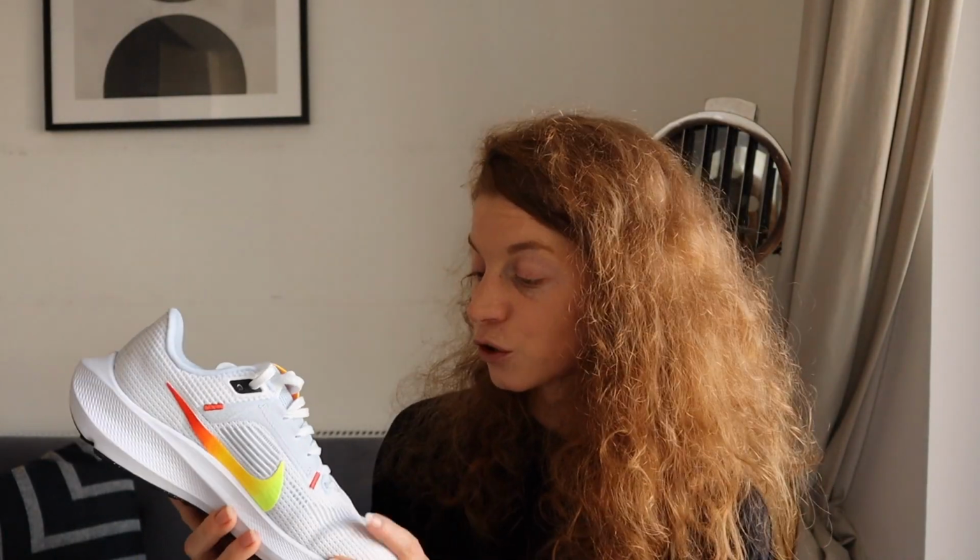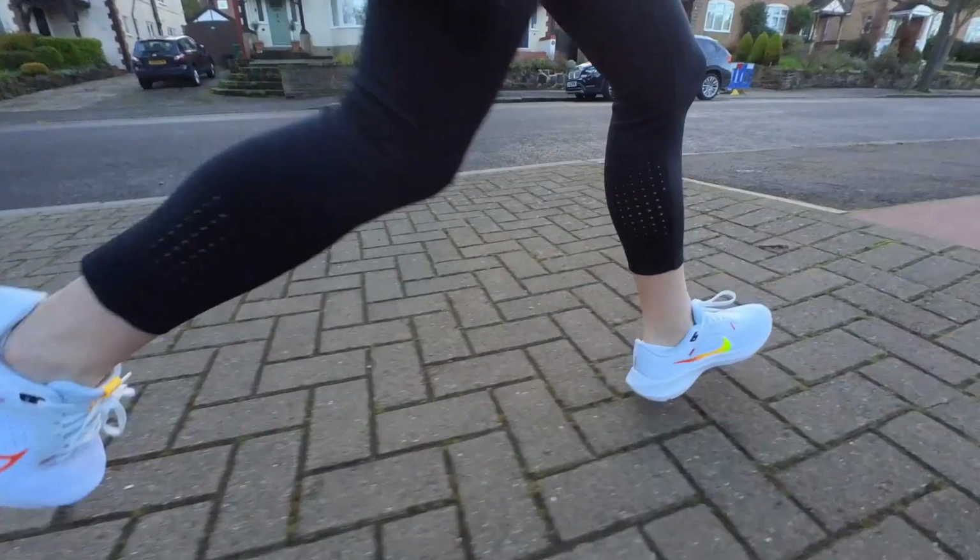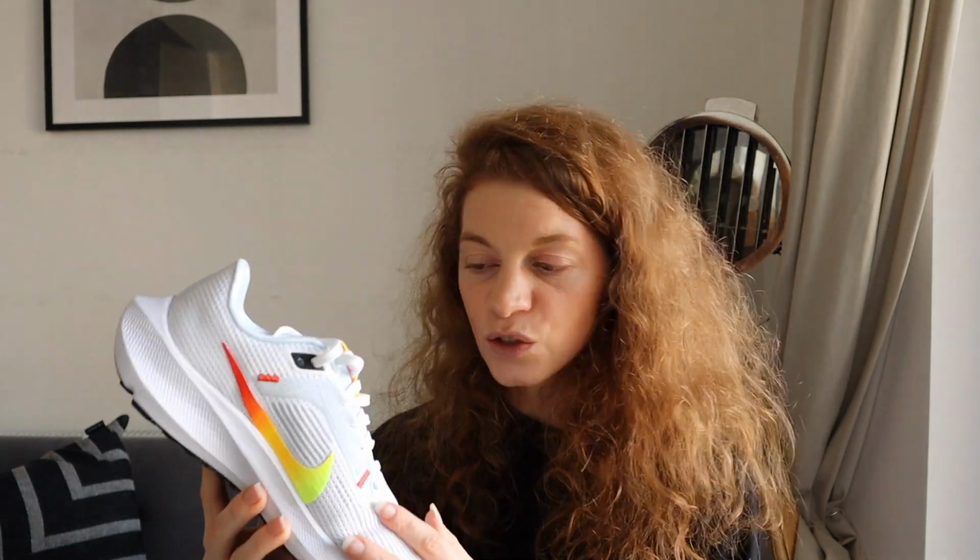Now in terms of cushioning, the Pegasus have the Nike React technology, which is not as cushy as the Zoom X foam, but I really enjoyed it. It still does a great job at taking some of the impact, protecting your heels. And there's also 2 Zoom Air units in this shoe, forefoot and heel, to add a bit of bounce. And I do feel like the responsiveness has been improved. I feel a bit more springy in these ones compared to the previous Pegasus version I had.